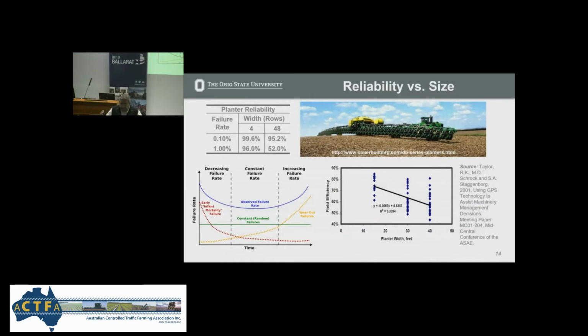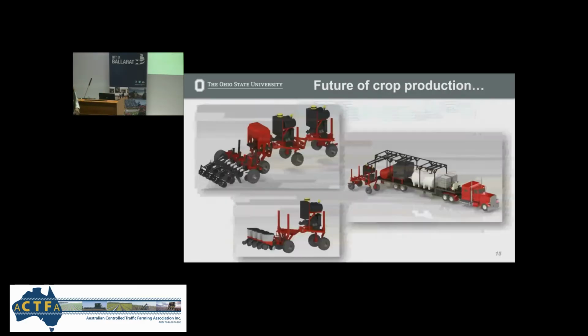The other thing here is, if you look at big equipment, necessarily it's less efficient. What? Big equipment is less efficient. When I look at field efficiencies, this is out of Oklahoma State University, the other OSU. Notice that the field efficiency, and this is a moderate-sized planter, going from a 15-foot wide planter to a 40-foot wide planter, drops from 75% down to about 55%. Think about what happens with a 48-row planter in our case, okay? And what I keep thinking of is, how many bearings are on that, and what happens when one bearing fails? The entire machine's down in some respects. And so again, what I'm arguing for is smaller machines. This is what I think the future is, okay?